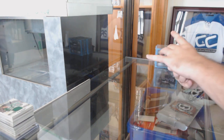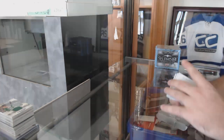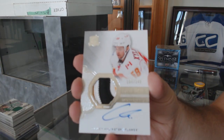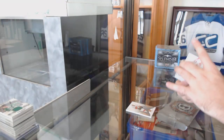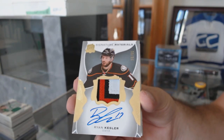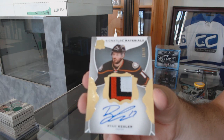All right, number 249, Sean Monahan, Calgary Flames. For the Calgary Flames, 3-color rookie patch auto, Oliver Shellington. For the Anaheim Ducks, number 99, signature materials patch of Ryan Kesler. Anaheim is on the board.